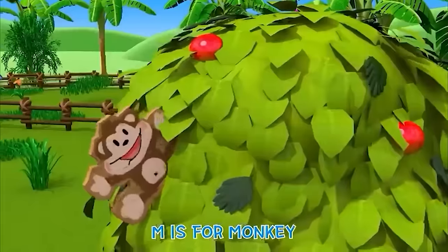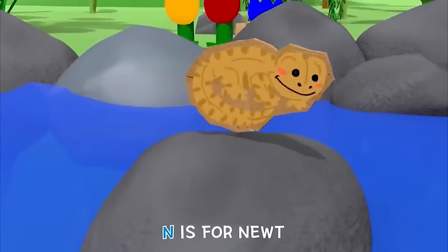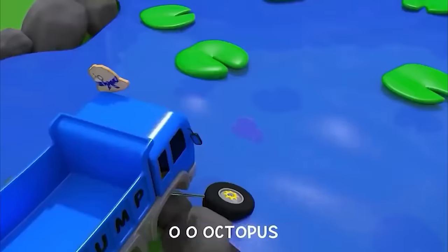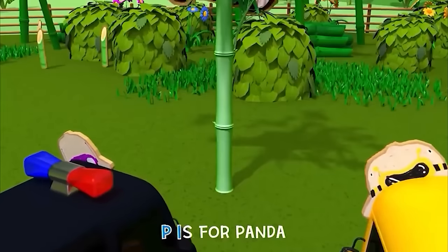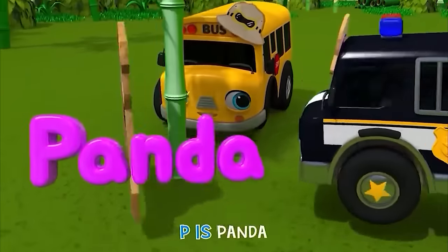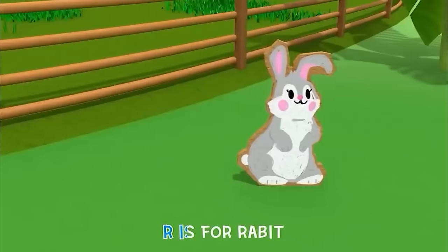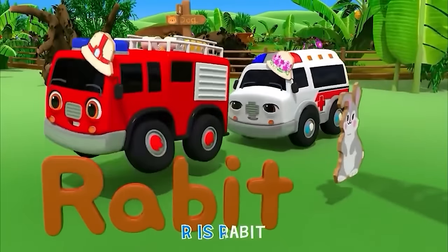M is for monkey. Monkey. M is monkey. N is for newt. Newt. N is newt. O is for octopus. Octopus. O is octopus. P is for panda. Panda. P is panda. Q is for quokka. Quokka. Q is quokka. R is for rabbit. Rabbit. R is rabbit.